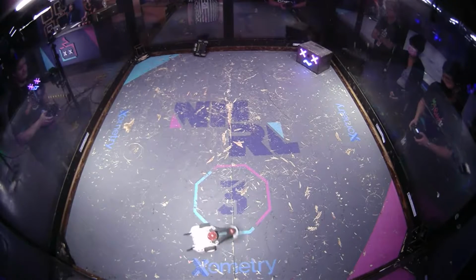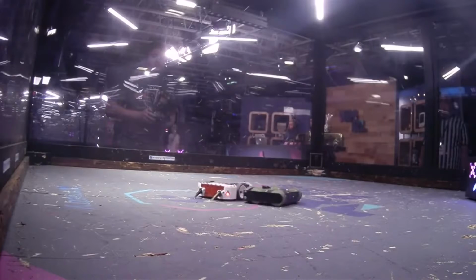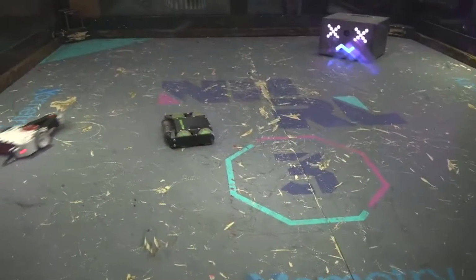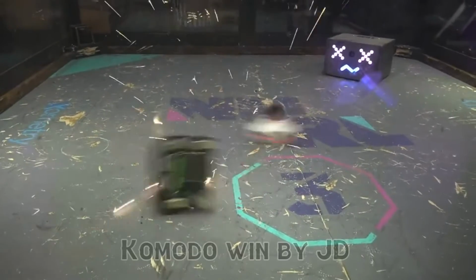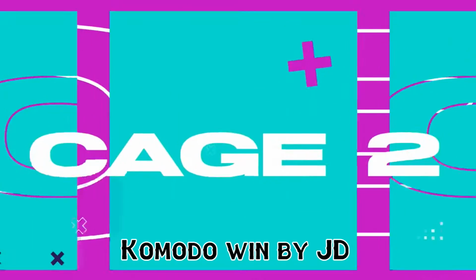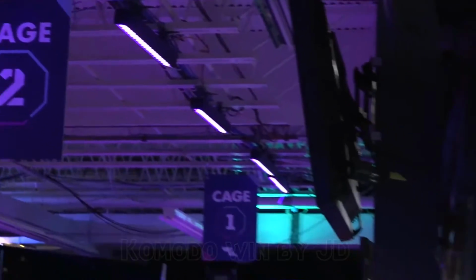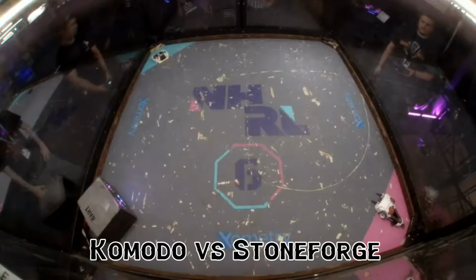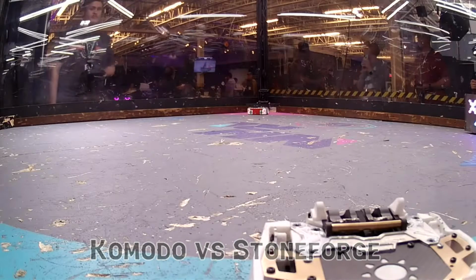Yeah, absolutely. Let's go ahead and look at a little bit of this replay here. Massive hits from both these bots. Excellent driving from both these bots. In a way, I think some of this just came down to experience. David knows how to put his bot together to survive just a few more things than perhaps Miles does. Right. In the meantime, we're going over to Cage 6, and we have Komodo loaded in against Stoneforge.